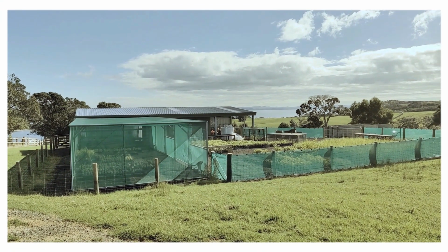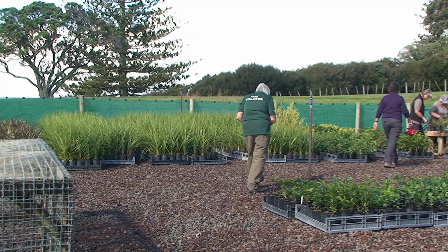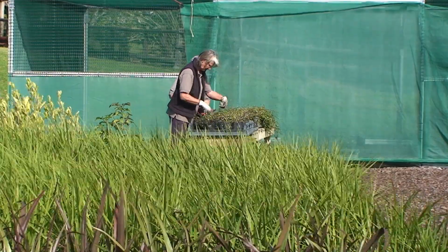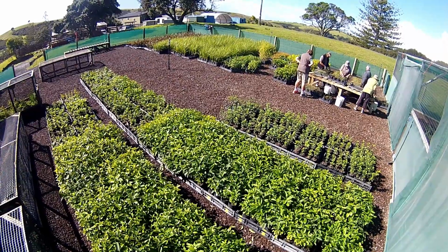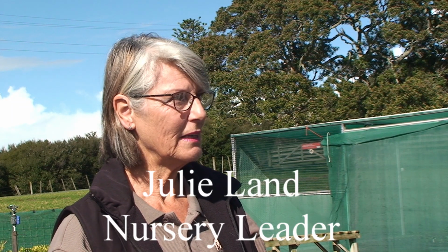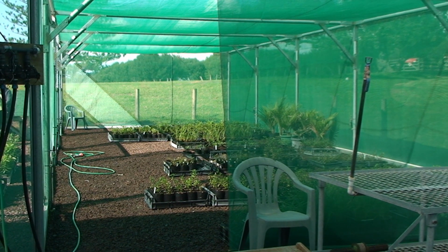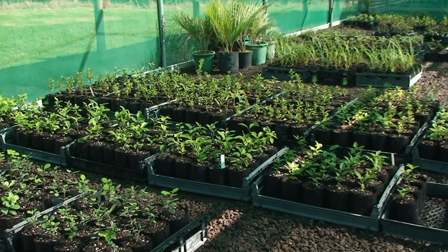The nursery was instigated here quite a few years ago to produce the plants that we need for reforesting this area. The history of the nursery up here is quite short. It was only built and started operating within this last year, in fact, to the end of last year. We collect all our own seeds, and either at botanic gardens or here at the nursery we germinate and grow on the seeds ready for planting.